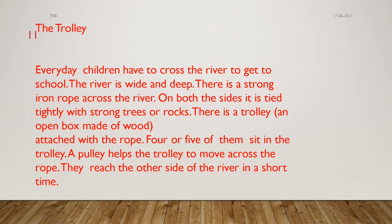The river is wide and deep. There is a strong iron rope across the river. Just imagine if there is no iron rope and only a thread rope is used. If the thread gets damaged, the whole trolley will be into the water. That's the reason a strong iron rope is used in order to enable the trolley to move from one side to the other.